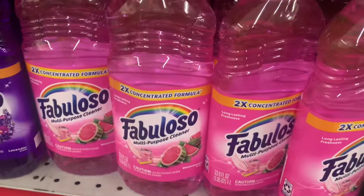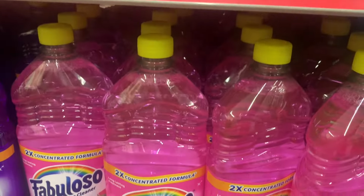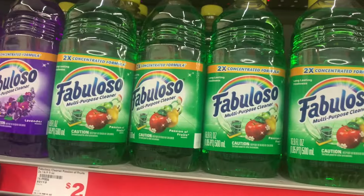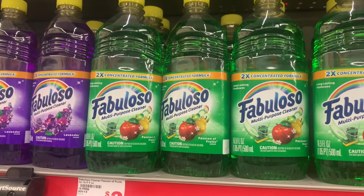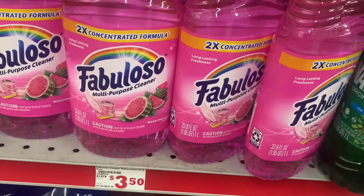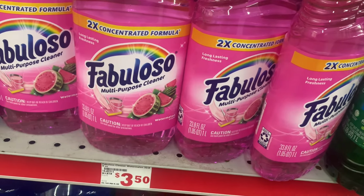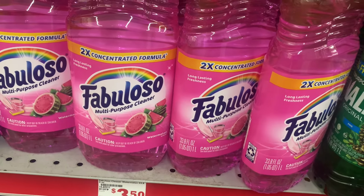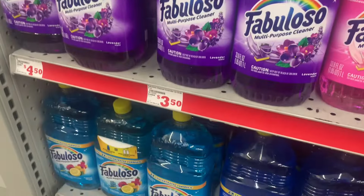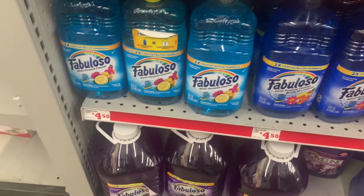I really like this Fabulosa here. Oh my god, this will smell good. Real good. I haven't smelled that yet. It looks like that will be like apple mixed fruit. But this one, ooh, because it got watermelon. And guess what? I love watermelon. I think I tried the blue. I know I tried purple. I don't know if I ever tried the blue one.